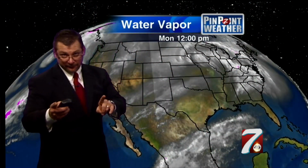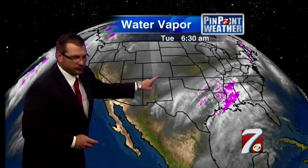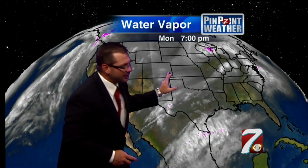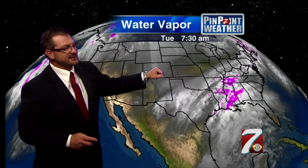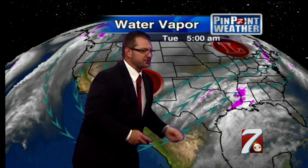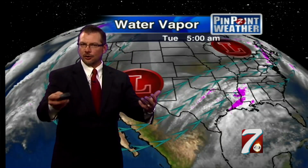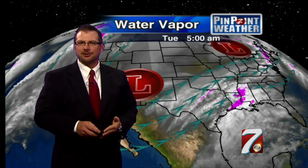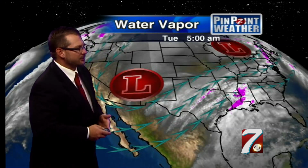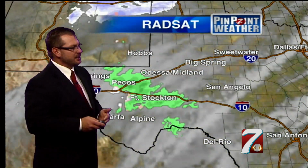Now, look at the water vapor satellite over the last 24 hours. You can see this broad trough of low pressure here rotating out of the southwestern United States. Another trough moving up over the Great Lakes. Now the jet stream is rounding the base of this system here and ejecting over southwest Texas, and that's your culprit. That's what's allowing for this instability to occur and ultimately getting in on those showers and even snow showers across the area. Now as this passes overhead today, we'll continue to see your chance of snowfall.